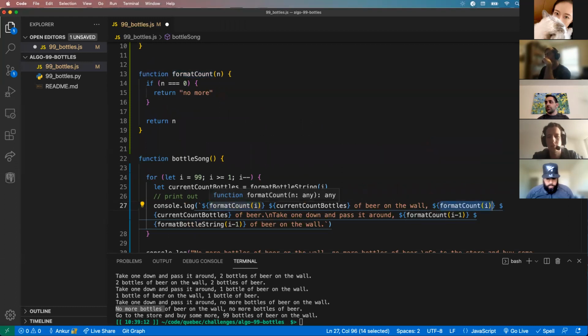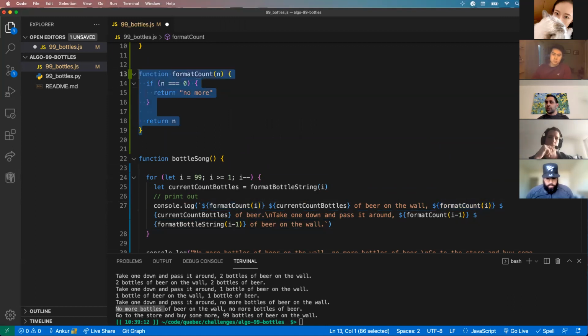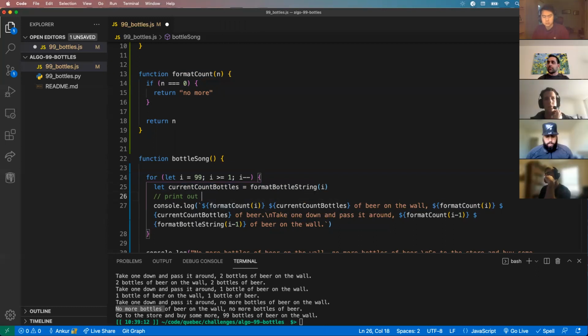So in this case, I'm making 2 function calls, one right here and one right here, and it's doing the same exact thing. The value of n is the same for both of these calls. I'm passing i here, i there, so I'm getting the same return value. In this case, I don't need to do this twice because I'm getting the same result each time. So the change we made for the format bottle string is we call it 1 time for each iteration. You're right, for each loop, we do need to call it because the value of i changes for each loop. But when the value of i is the same, we don't need to call this function twice on this line. We can call it 1 time.